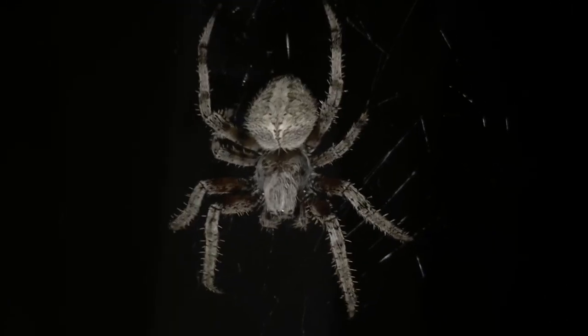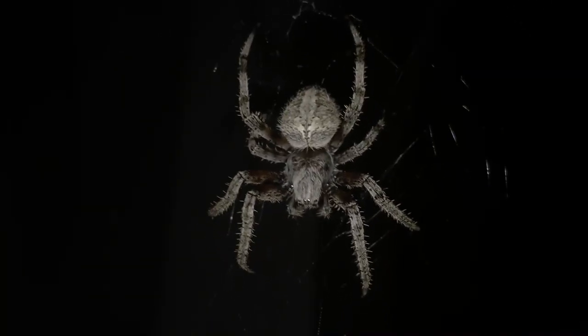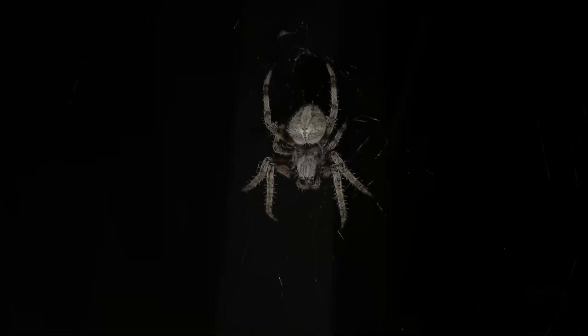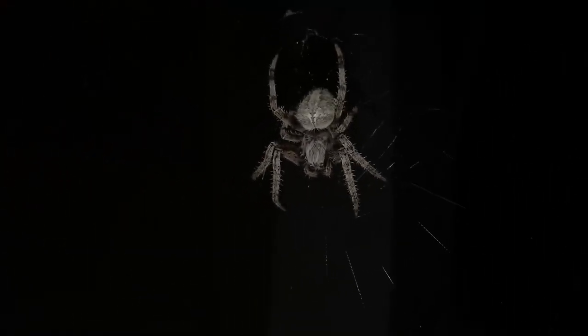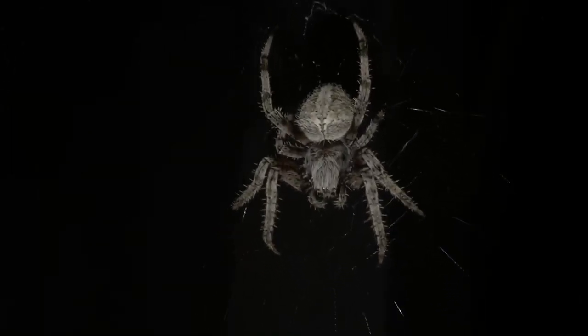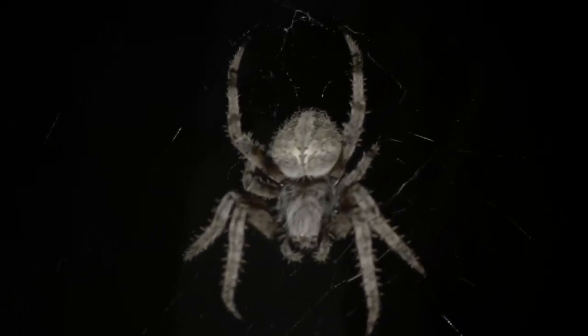Just found the spider. Pretty sure this is a spotted orb weaver. Really cool spiders. I love the orb weaver spiders. But yeah, it's got this huge web on the side of my house. Any slight movement or any vibration on these strands of silk will make him or her aware of it. So it's like a little booby trap. There's a spider. So really cool.